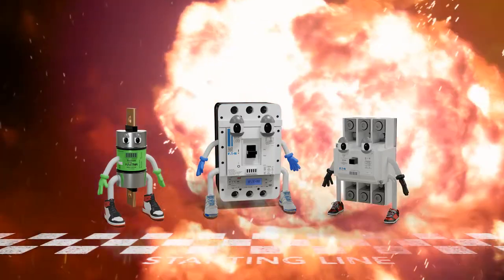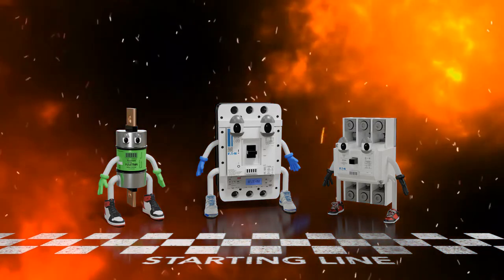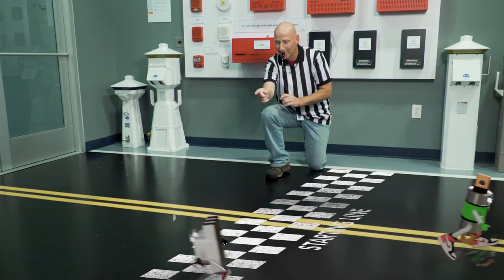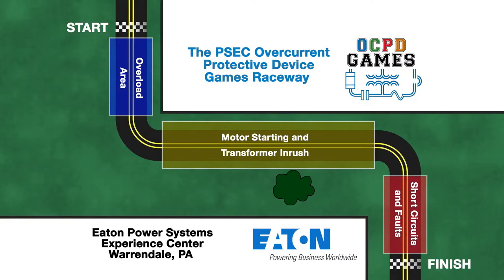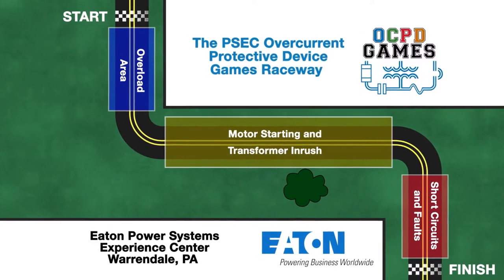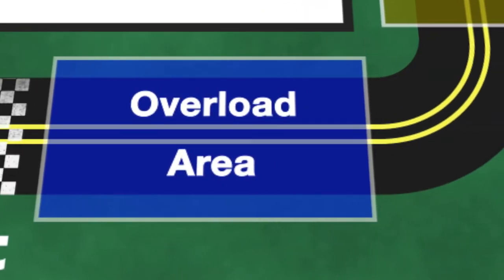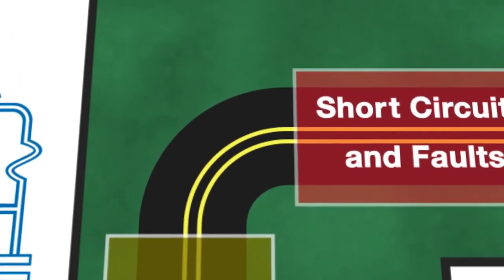Well, everyone, it looks like we have a great competition lined up for today. And I will see all of you at the finish line. On your mark, get set. And they're off. Wait a minute, where is the contactor going? As you can see from this overhead map graphic, the race course is broken down into three areas. The course starts in the overload area, then transitions to motor starting and transformer inrush, finally finishing with short circuits and faults.